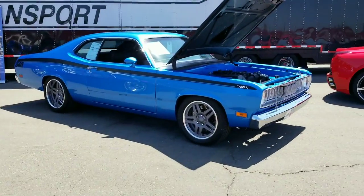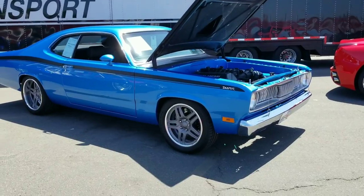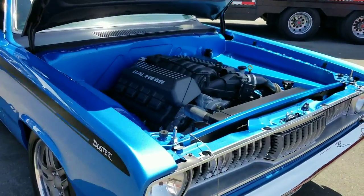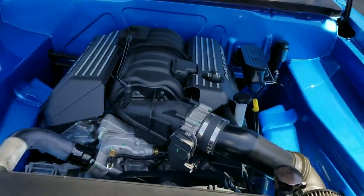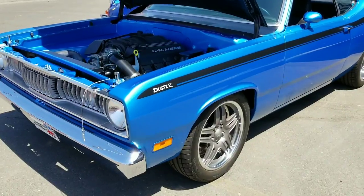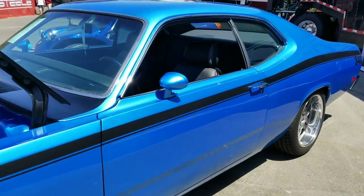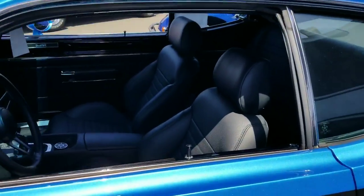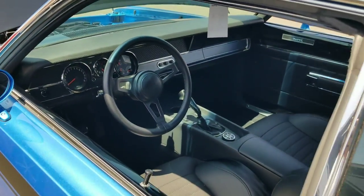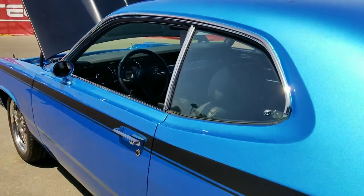That's just like my brother's when I was a kid. He had a 340 Duster original. He didn't have no Hemi in it. It was a real bona fide 340. This looks pretty good with that late model 6.4 liter Hemi in it. Got new buckets. There's a hot rod. Three pedals. Got four speeds.